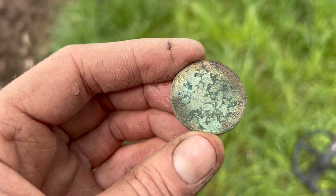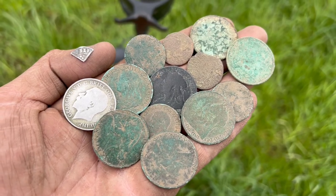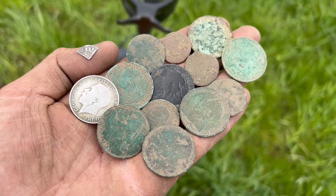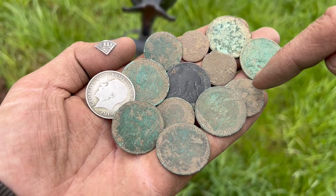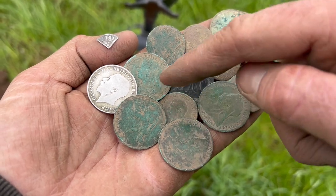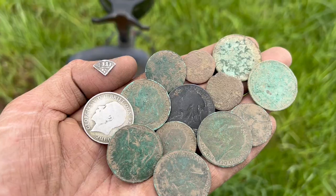Brilliant. Great. Another coin. I had no idea that I was on so many coins. I thought I was maybe around about 10, but I'm 1, 2, 3, 4, 5, 6, 7, 8, 9, 10, 11, 12, 13, plus the cut quarter. So I'm calling that 14.